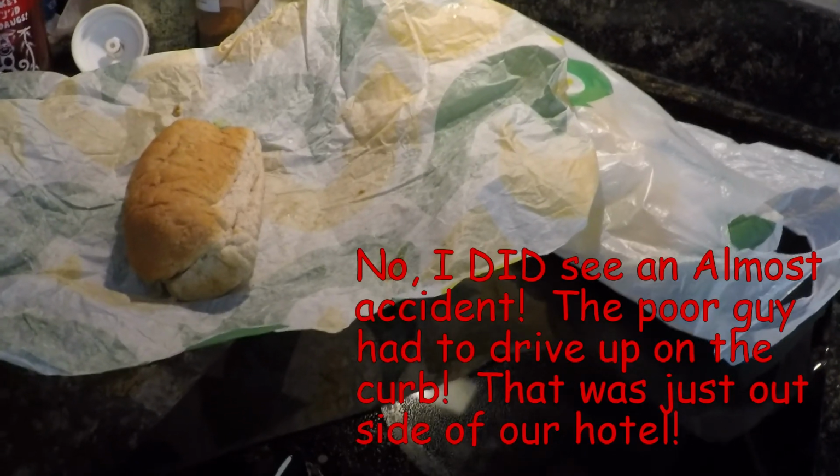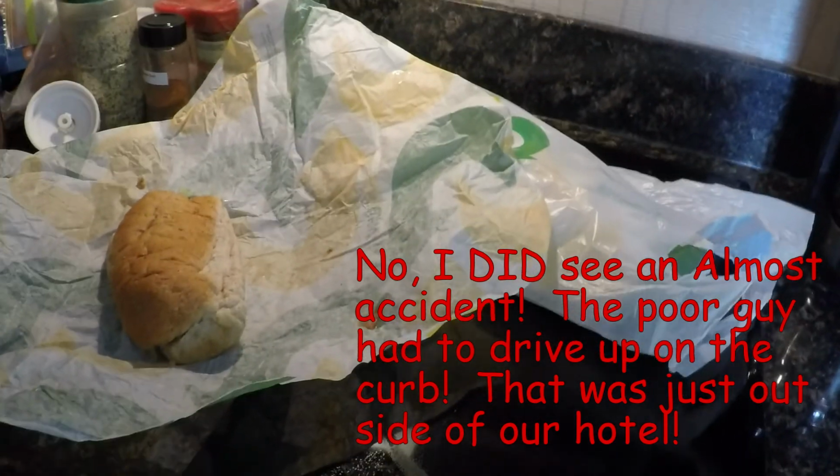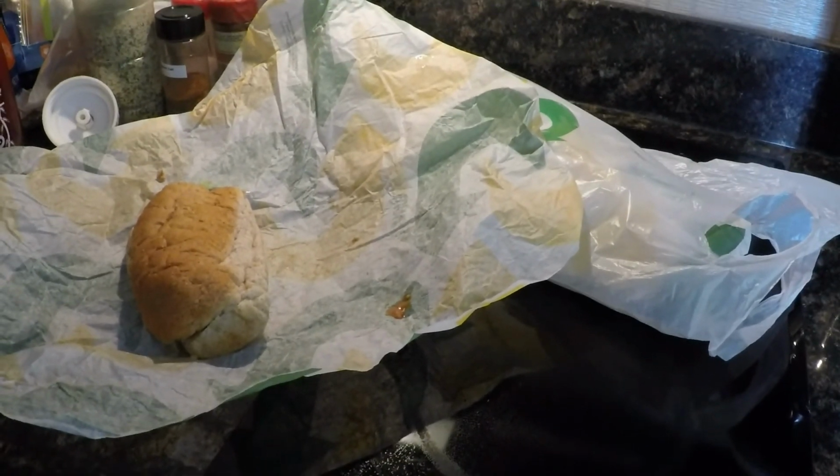Like I said earlier, we can't find anything around here, and I'm a little nervous to drive, especially where I almost saw an accident yesterday when I was out driving. We decided to splurge on subs. Like I said, my husband is here on business, and there is another man that's here with us as well. So we all decided that Subway would be a good place to go. And I had actually found a Subway down the street.